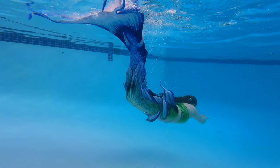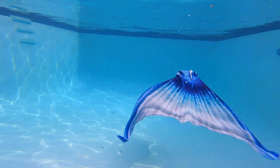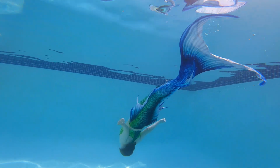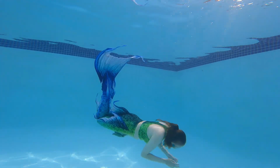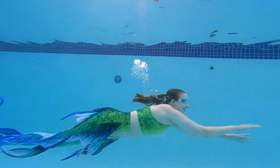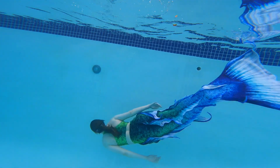I'm going to include some footage of me swimming in my mermaid tail. This is what this is supposed to look like, okay? Proper use. I am also not alone in the water. I have a buddy, somebody who's swimming with me, also a proficient swimmer, very comfortable, who can get in and out of their tail quickly. If I need assistance, I can get in and out of my tail quickly if they need assistance.